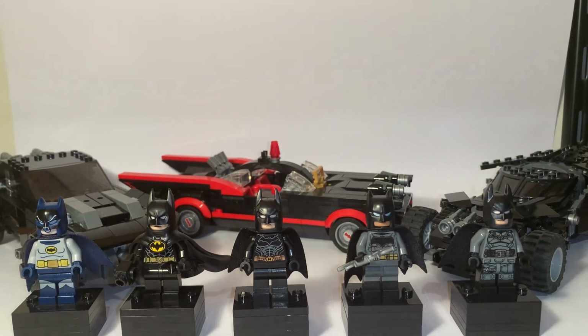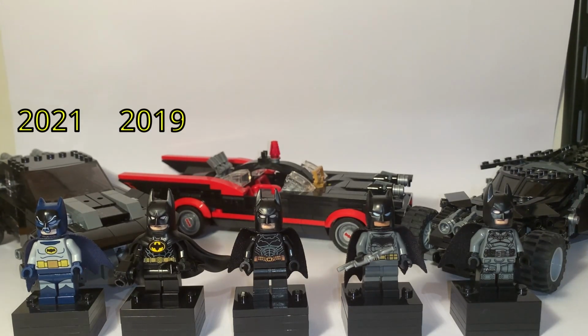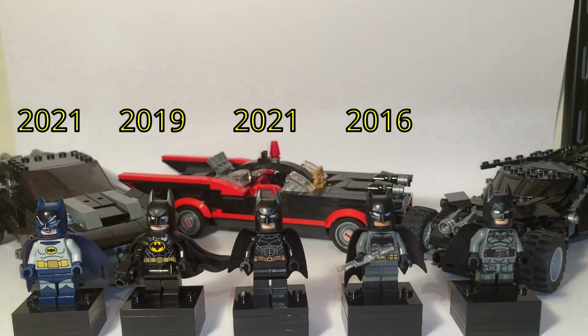In order of live-action appearance, we start with Adam West, released in 2021, Michael Keaton, released in 2019, Christian Bale, released in 2021, Ben Affleck, released in 2016, and Robert Pattinson, released in 2021 technically, but really 2022.